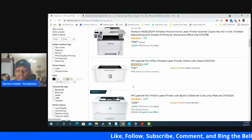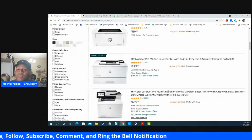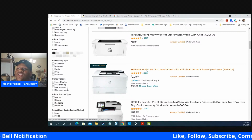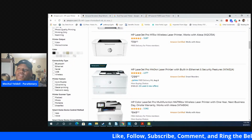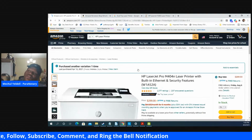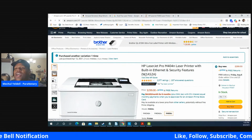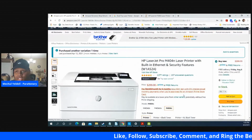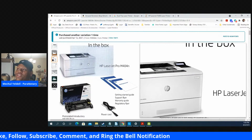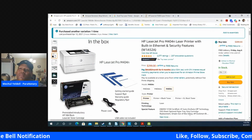This is a good price, and it comes with Alexa, so you can say, Hey Alexa, print for me. Oh, this is even better than what I was about to show you, but this isn't wireless. But let's click on this one. So the HP LaserJet Pro 404N laser printer with built-in Ethernet and security features. I would deep dive into the features of this. One thing I found out is that if these printers have the multi-purpose trays on the front, they're dual tray. They're not single tray. The computer recognizes it as a dual tray.